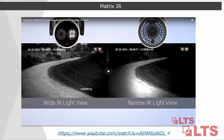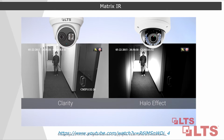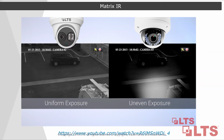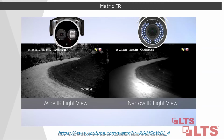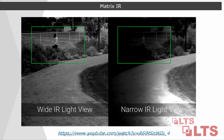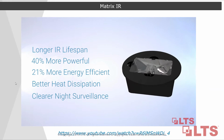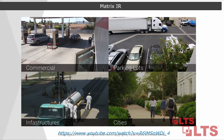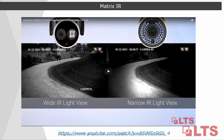We're going to talk about our matrix IR. So here is a video showing the benefit of the matrix IR we have. This is a short and sweet video about our matrix IR.